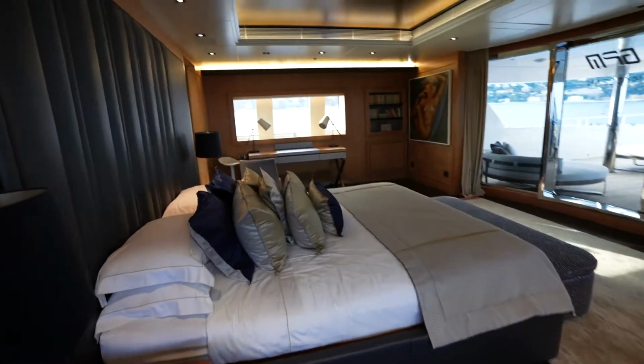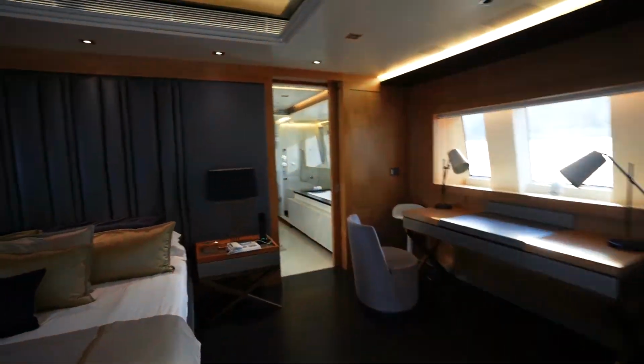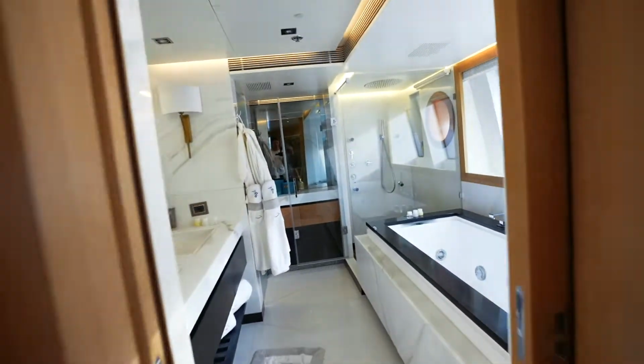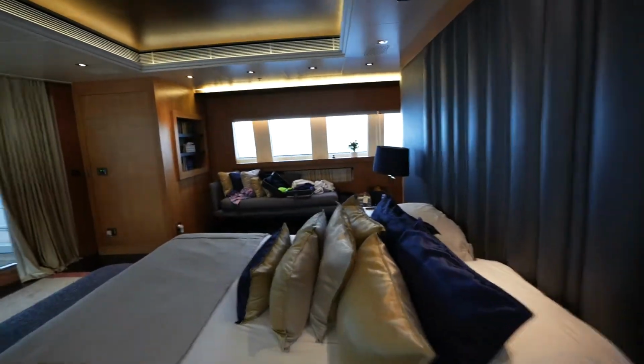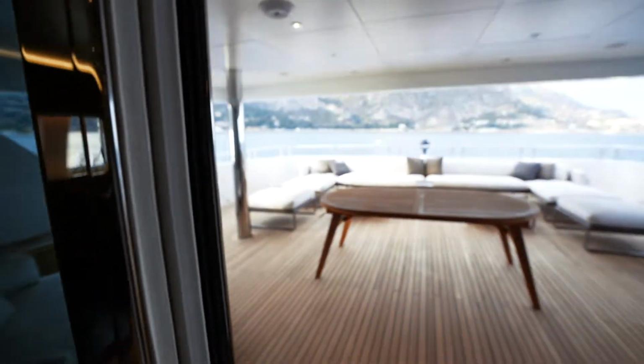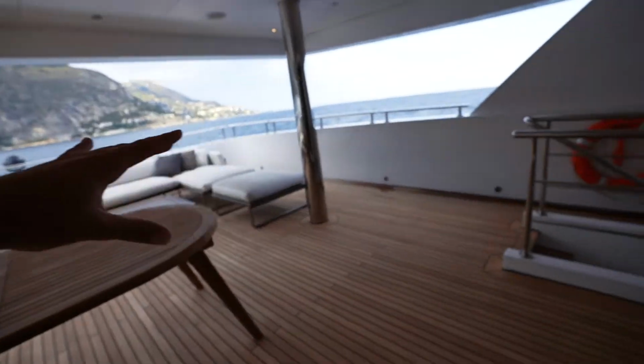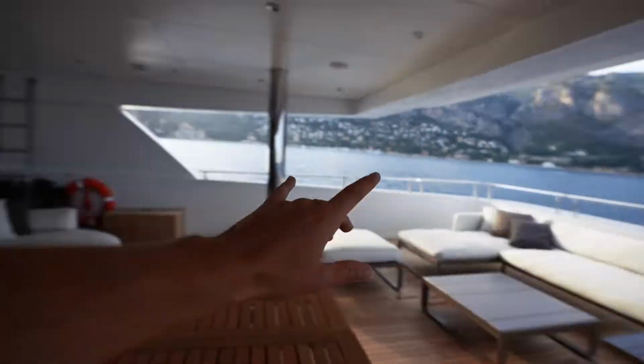Let's go up and check out the terrace. I think my friends are partying a little bit up there. Yeah, you can clearly get lost on this yacht. This is the master bedroom, the master cabin of Carl. Of course, he got the real deal. So as you can see, he has an insane suite. Look, guys, here you can enter on your private terrace. This is only for this bedroom.